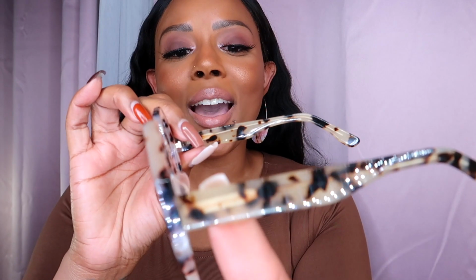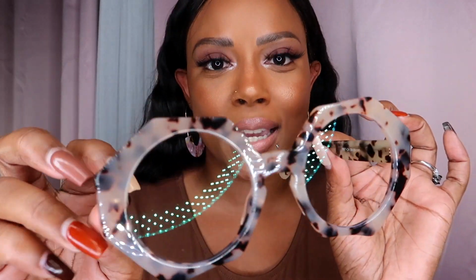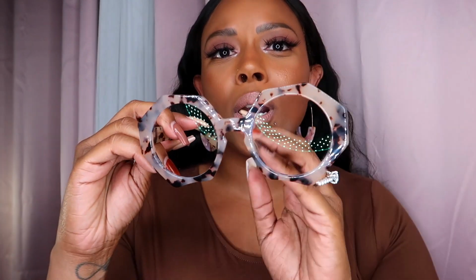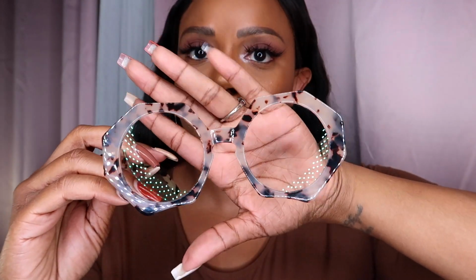Next up, we have these glasses that are so fashionable, y'all. These are my favorite glasses so far of the entire haul. Check these glasses out. They are screaming different. They are screaming unique. These are truly one of a kind, being that they have this shape. This is more like a hexagon, I guess you would say. I feel like it has six sides. I don't know. You don't have to count.